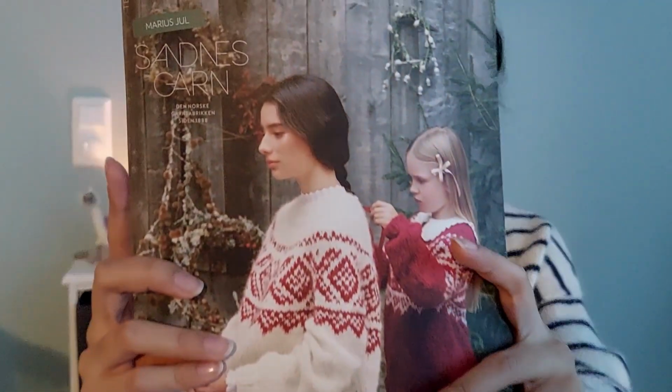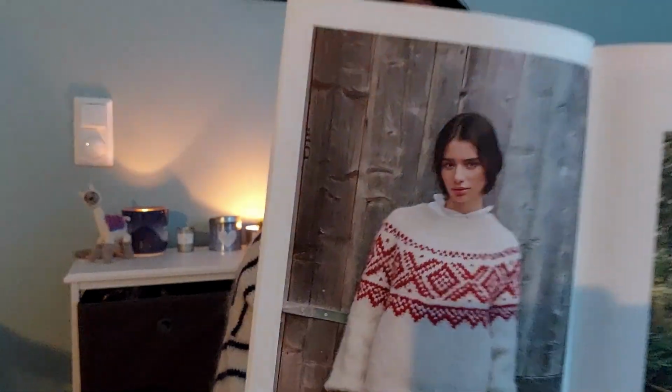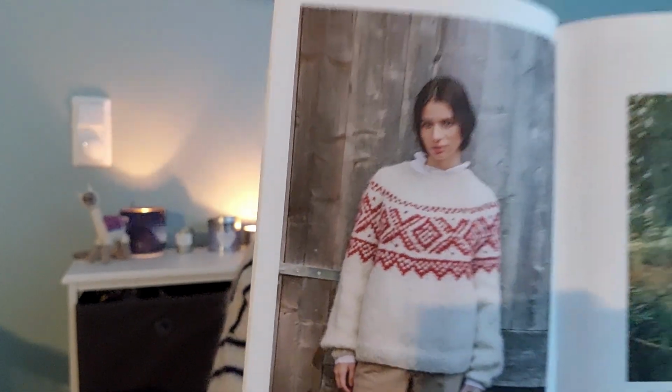So the Christmas knitting that I bought for myself was, if I can find the catalog in here, Sandnes Garn came out with their Marius Jul sweater collection. So the women's version of the sweater, if I can try and find it in this catalog book for you, here it is. It's just a really nice, chunky version of the traditional Norwegian Marius design, which is just so quintessentially Norwegian. There are so many variations of the Marius sweater. They're traditionally drop shoulder. They're usually navy blue and red and white, which are the colors of the Norwegian flag.